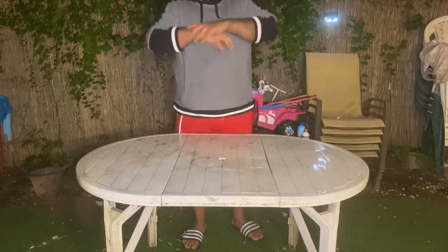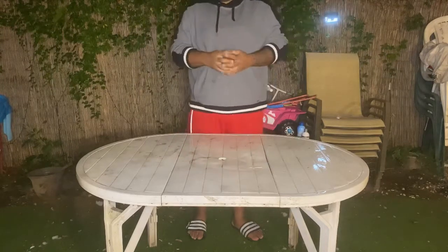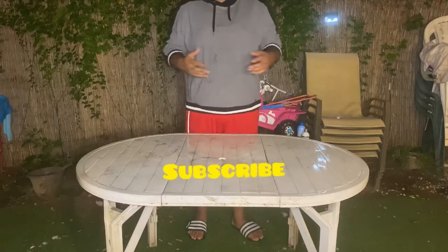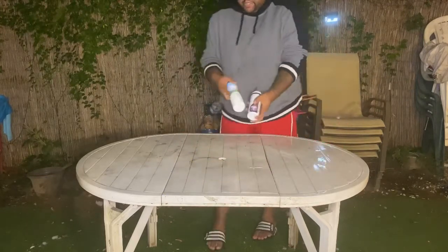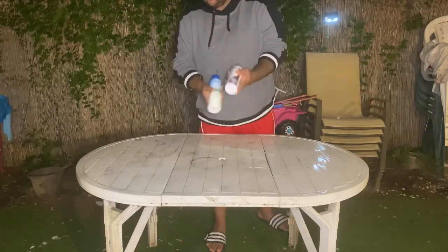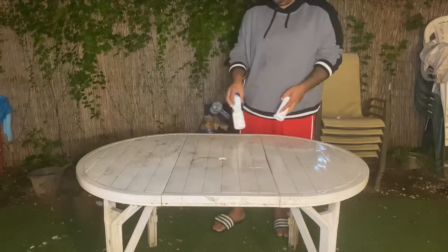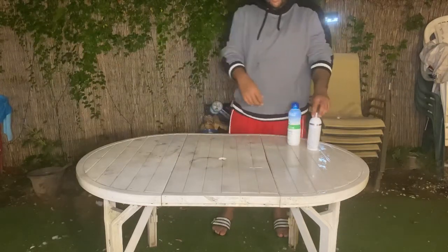Just about to give the dogs a little bath. Just wanted to give y'all a little insight on how I bathe them, what I use. They have a little skin condition right now, so as of right now, I'm gonna use these two to see what happens. Oatmeal product and medical based, so let's see what we do.